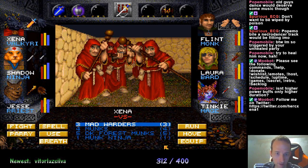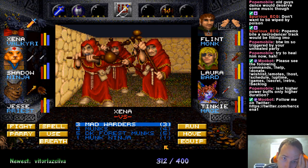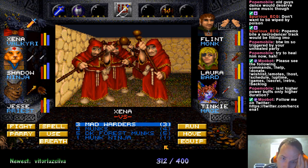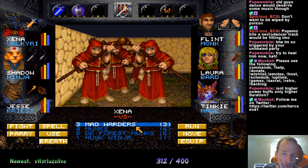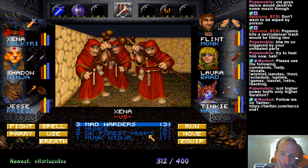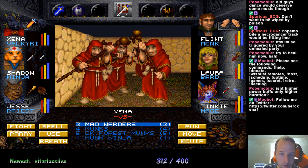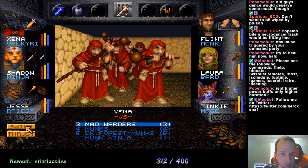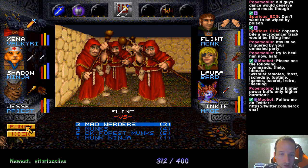Oh my god. Holy crap. This looks like it's going to be a hard fight. Mad Warders, which I have no idea who those are. We have these Dark Forest Monks, and one Monk Ninja, and we have these four monks, which we don't know what they are. Let's fight the Warders. I assume these guys are stronger than the other ones. Well, we might die here.